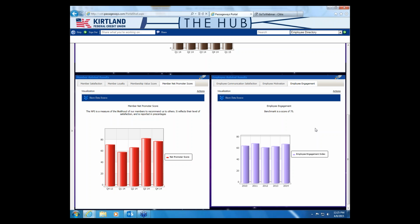And then we have Net Promoter Score, which many of us use. It's kind of like loyalty, but it's more about how likely you are to advocate this organization to others. So these are just four different reflections of how we're doing in that member-centric circle. A lot of it is their perception of how we're doing, but some of it, like the membership value score, is objective measures of our performance as it relates to our members.